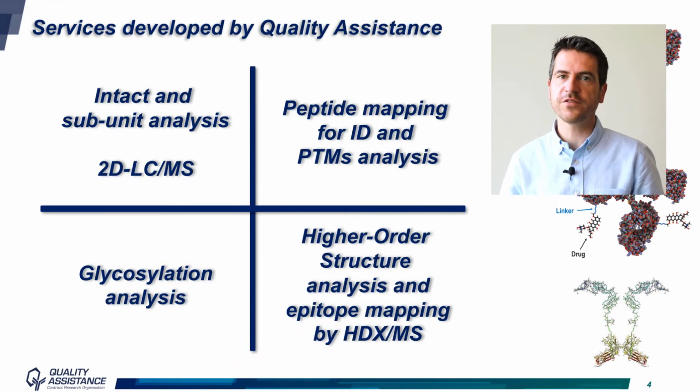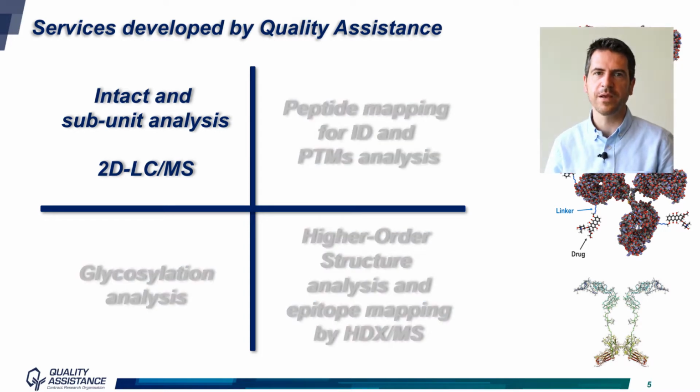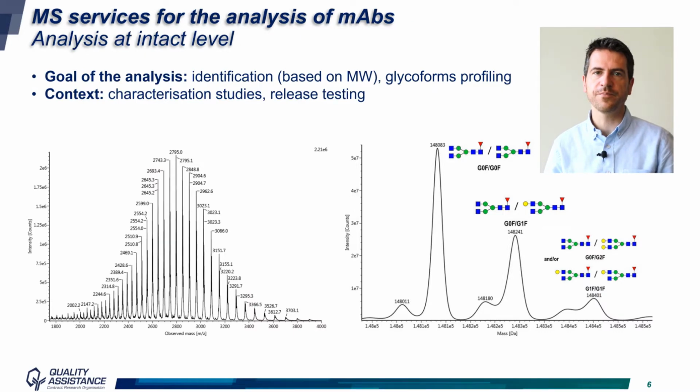In the last few years, we have developed a set of analytical workflows for the characterization of biotherapeutics with a strong focus on monoclonal antibodies, ADCs, antibody-drug conjugates, and fusion proteins. These methods can be used as generic methods in some cases, but most of the time we use them as a starting point for the development of product-specific methods. The first workflow is dedicated to the analysis of intact proteins and subunits by 1D or 2D LC-MS.